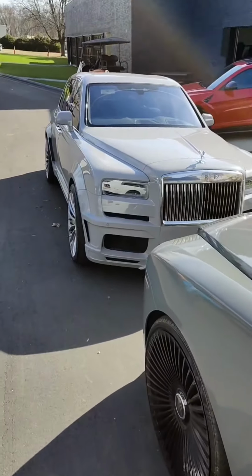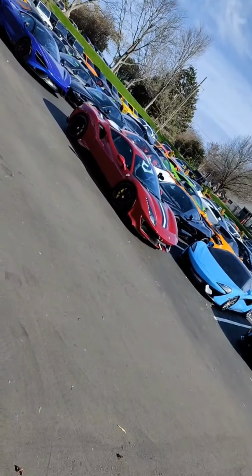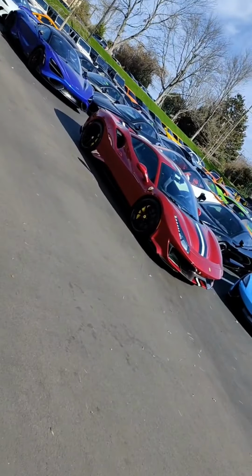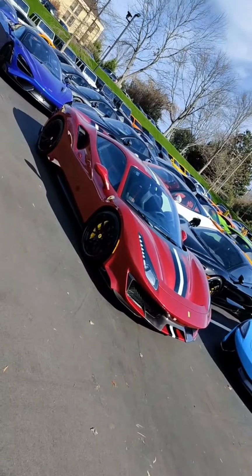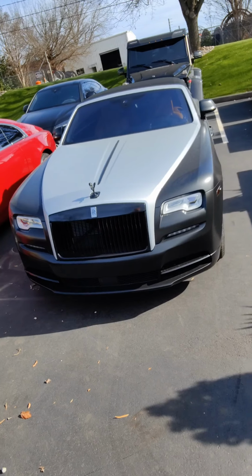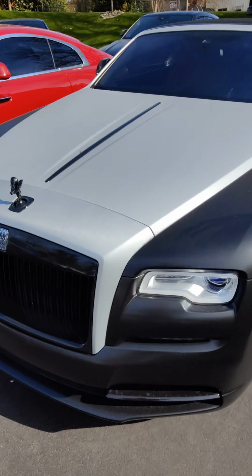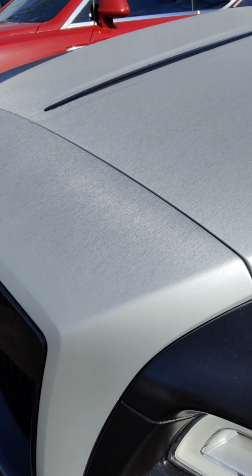But I really enjoy, well, also there's a wide body Rolls. You don't see that every day, but I really enjoy this spec. That spec is really nice. Quite well done. Now this must be a new option, I would think, on the Rolls Royces. I've been seeing it a lot. This hood is not silver paint.